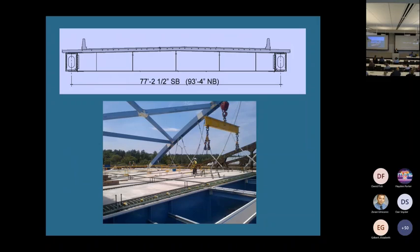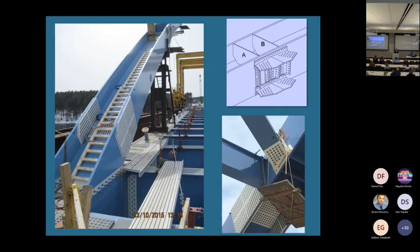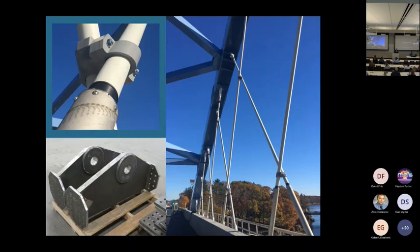This is quite a wide bridge. So there's two bridges, northbound and southbound. Northbound was about 95 feet. Here, probably the most interesting thing about this was the erection strategy. So this was design build, same deal. We had to figure out the erection strategy, and we were working with Genesis Structures, and this is just some of the cable connections and details, pretty similar.